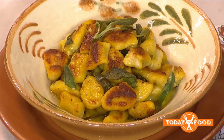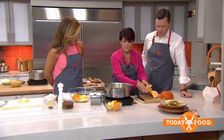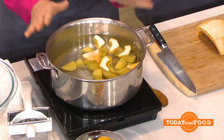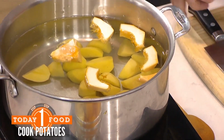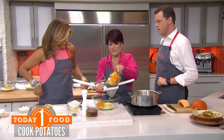So pumpkins aren't just for carving anymore. So what do we do? I have some peeled and seeded pumpkin. And we're going to throw in a diced potato in some salted water. We're going to boil it till it's nice and tender. And here you put this in. Look at that, old school. You just mush it right in. Old ricer, and you throw it in.